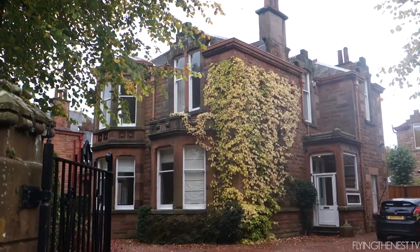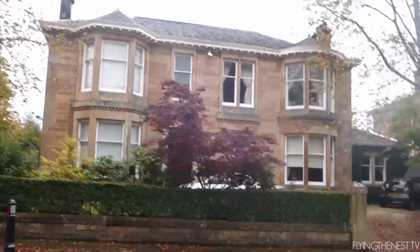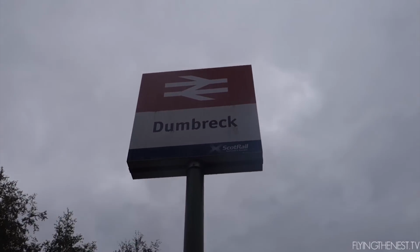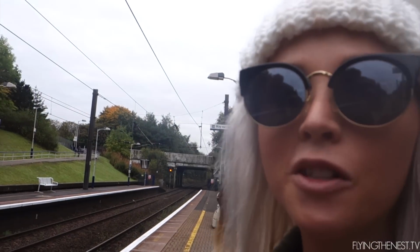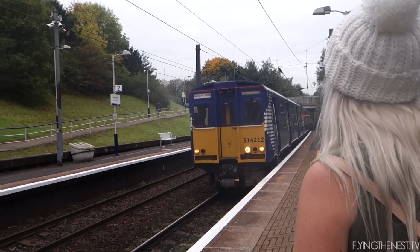The houses here are so beautiful. I love it. Even the roads. And the machine gave us all of the tickets. We have, why do we need so many? We just need one.